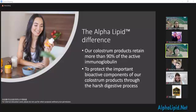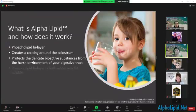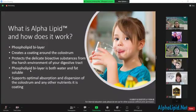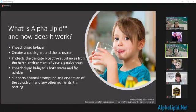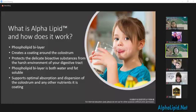And let's go through very fast what AlphaLipid is and how it works. It's just a lipid layer that creates a coating around the colostrum and protects the delicate bioactive substances, as we mentioned already, from being destroyed by our digestive system. And this lipid bilayer is both water and fat soluble, so it's much easier to absorb, and it supports optimum absorption as well, just as I mentioned.